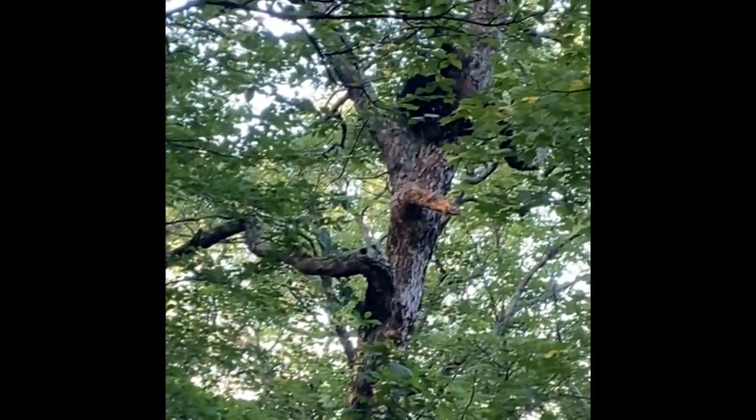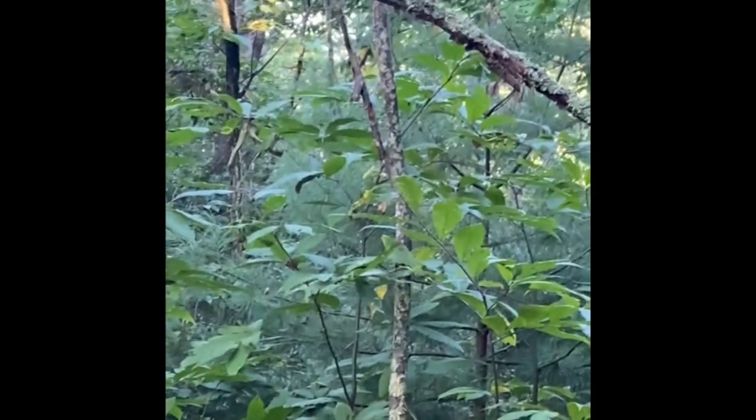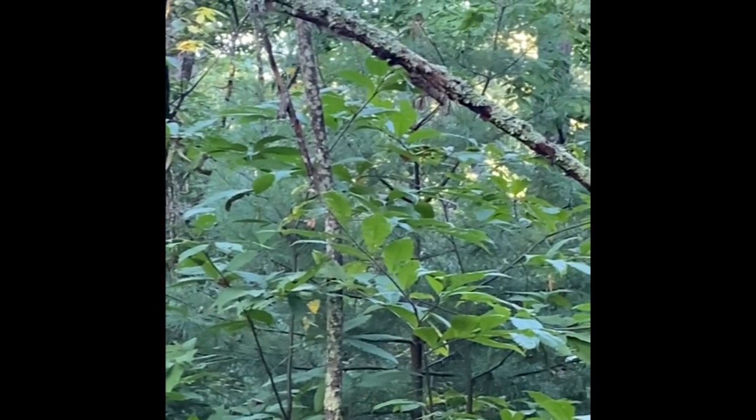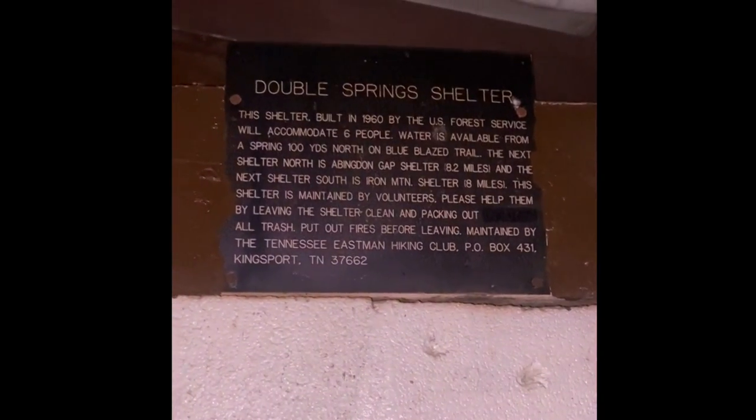Hey, bear! Two of them. There's another one still at the top. Hey, bear! Yeah, two cubs. Hey, bear! She left. Did you get that?